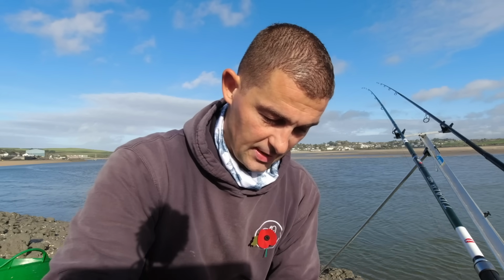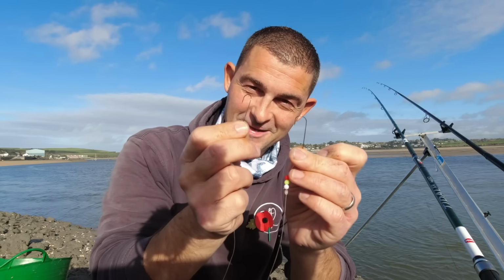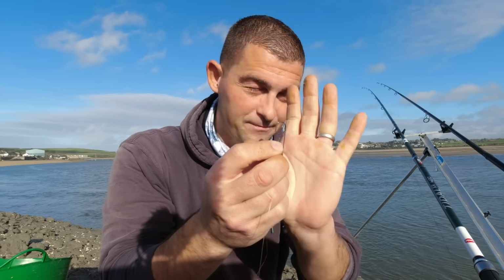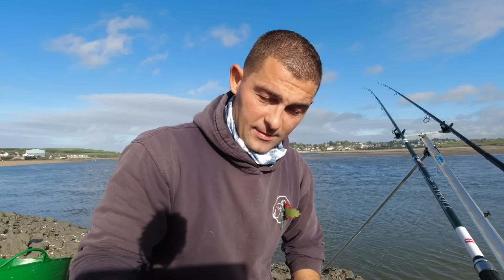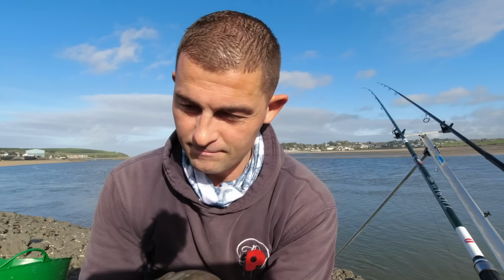Small hooks today as well. That's a size 2, but that's a size 2, but that's a size 1. And these are just fine wire Aberdeen hooks. That's how small they are. You can catch big fish on a small hook, but you can't catch small fish on a big hook. And we just want to catch fish today.